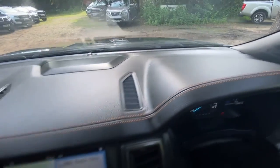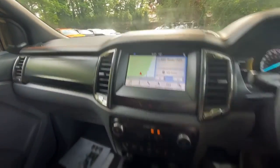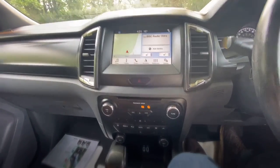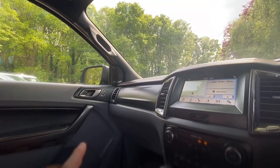Dashboard is exceptionally clean, there's no damage. It's really clean throughout, to be honest. No real shocks. I can tell you, as an ex-smoker, it's definitely not been smoked in at all.